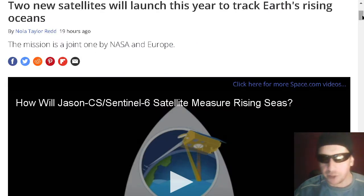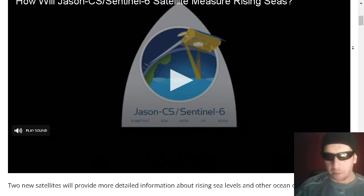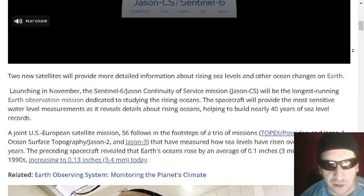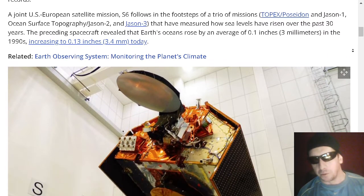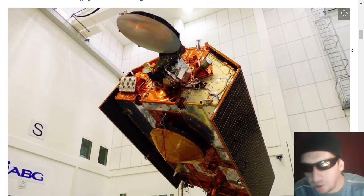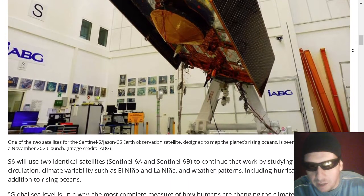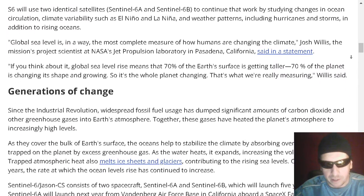NASA's also fighting climate change, launching a pair of satellites to track sea level rise. Are you scared of sea level rise, folks? Are you as scared as the Obamas who just bought a $12 million oceanfront property? Anyway, the Sentinel-6/Jason continuity of service mission will waste tons and tons of your taxpayer dollars, measuring sea level rise to, wait for it, a margin of error of about an inch.